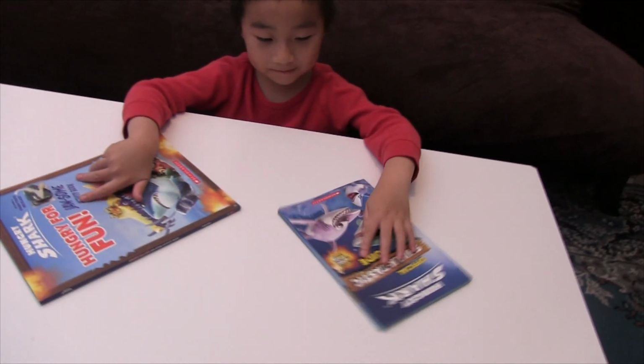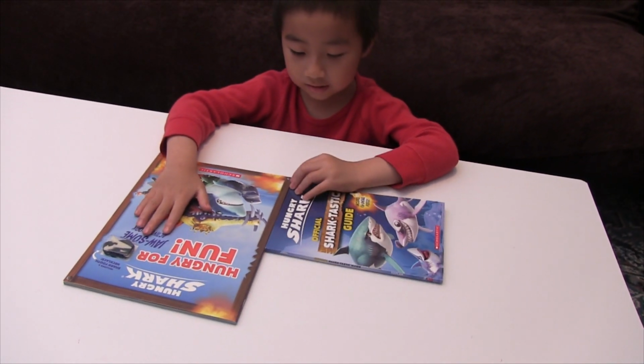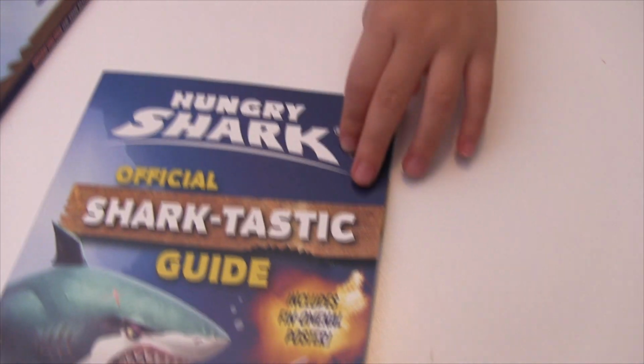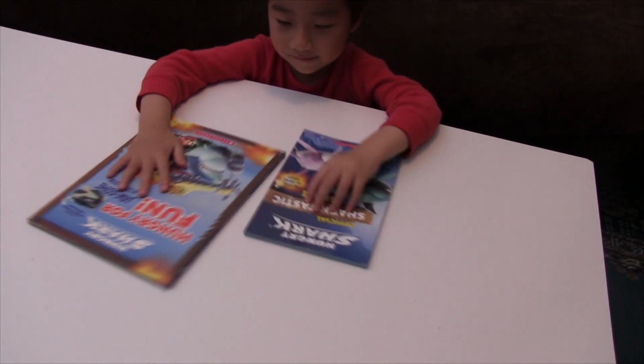Earlier today, we went to the book fair at Edwin's school, and we got two books. He picked out two books. They're the Hungry Shark books that Edwin got. Just to see what they're all about.